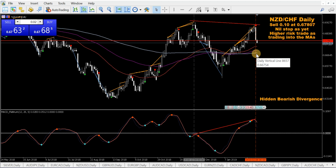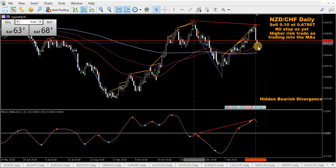So it's not really with the trend, but yeah, I guess you could say it's against the trend. Bit of sideways. We've got hidden bearish divergence here. Price, you can see the high here is lower than that previous high. So hence I've drawn that trend line across there.